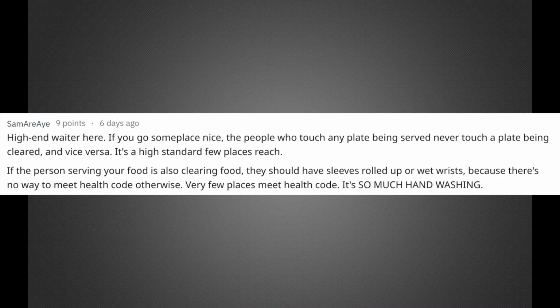High-end waiter here. If you go someplace nice, the people who touch any plate being served never touch a plate being cleared, and vice versa. It's a high standard few places reach. If the person serving your food is also clearing food, they should have sleeves rolled up or wet wrists, because there's no way to meet health code otherwise. Very few places meet health code. It's so much hand washing.